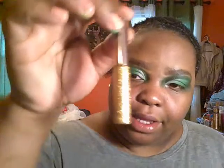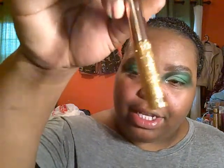I'm gonna try mine. So I'm gonna introduce a little glitter just at the top of my cut crease, a little gold, and again, I got this from Amazon, less than $20, maybe less than $10.